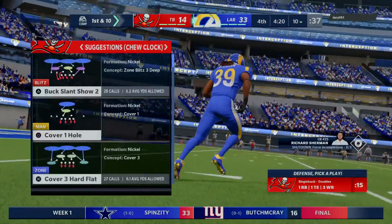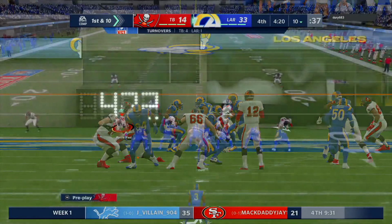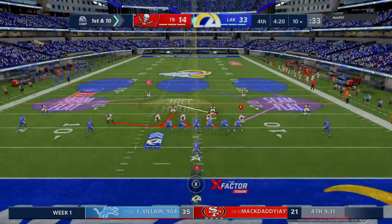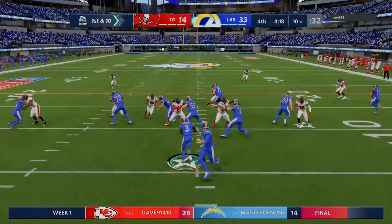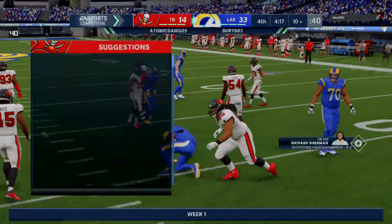That interception may be the exclamation mark on what really all around has been a good performance. A fantastic performance. They will enjoy film session. Their grade should be very good on this one. And I think the next time the offense gets the ball, I just think about running it and getting the clock done and getting the heck out of here.